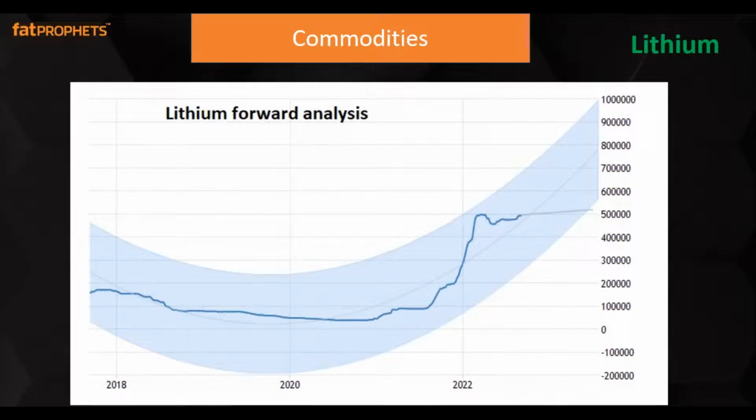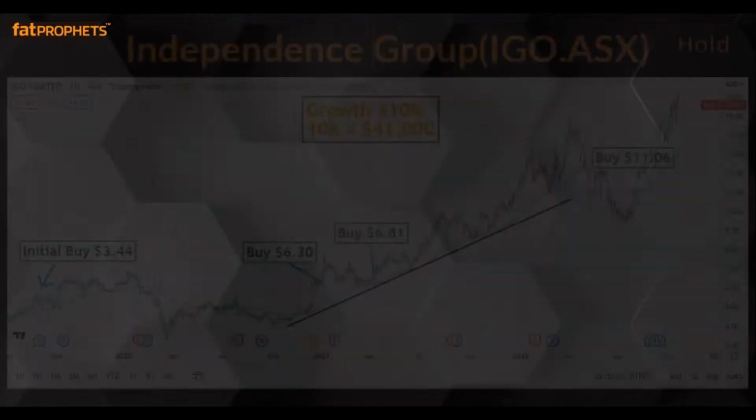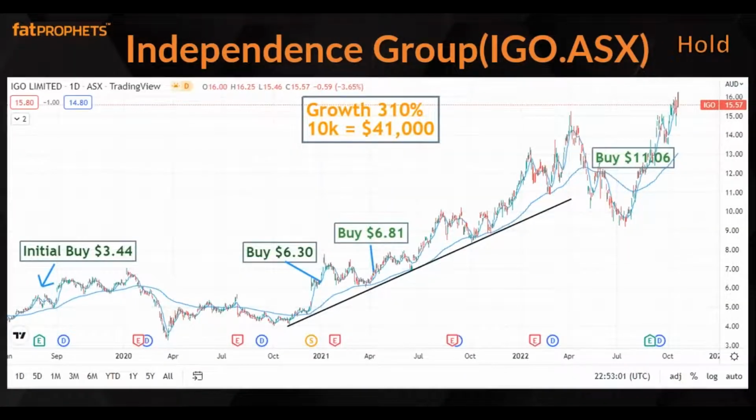The other one to look at is lithium. I won't spend too long here because most people know lithium is used for car batteries in particular, but also for many other industry applications. It has had a very strong run, and even though the US dollar has gone up, this hasn't really stopped lithium from going up. One of the stocks we have benefited from is having Independence Group, IGO, in our portfolio. You can see on the charts here, it's had a pretty strong run, a few ups and downs, but generally the long-term trend has been up.